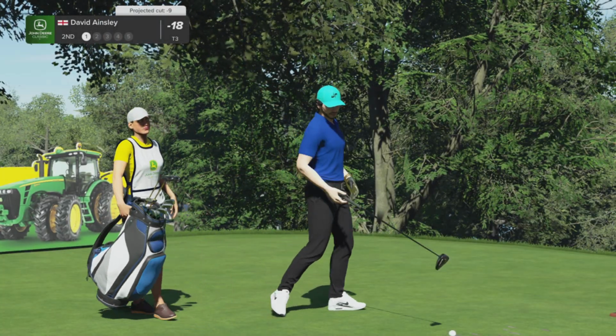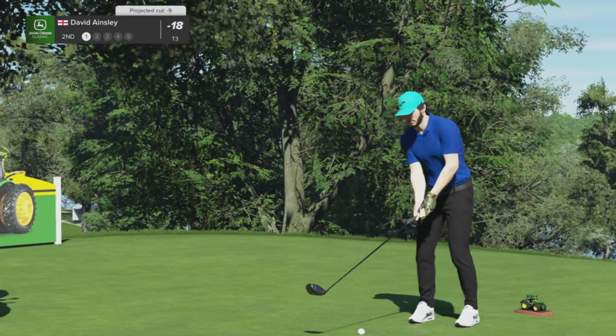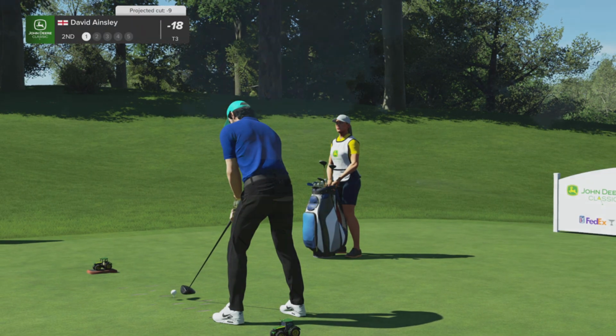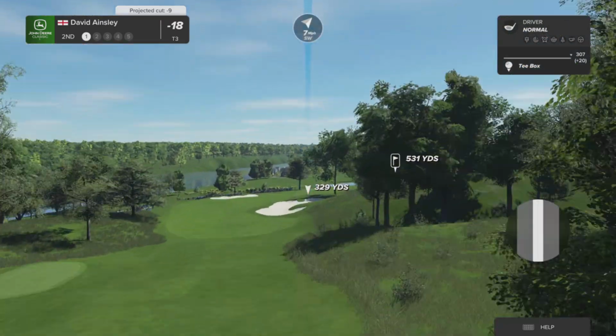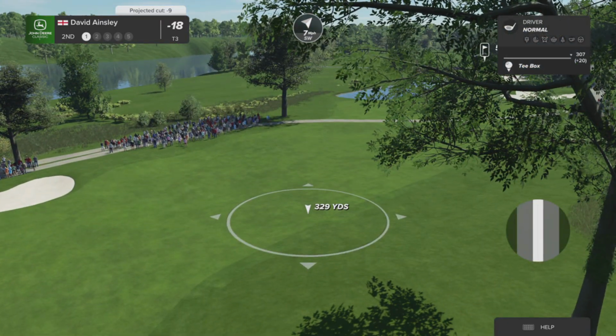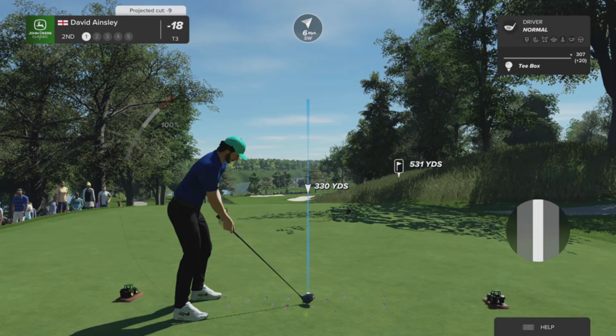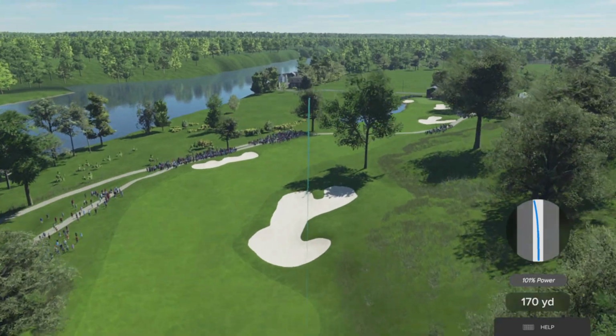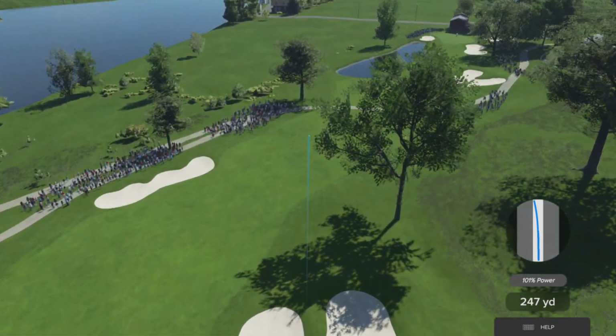Let's see what happens here on the second hole. You want to cut the corner as much as possible to shorten your second shot on this par five. Should you do that, a very straightforward second shot will set up birdies and eagles all day long. Find the trouble off the tee, and you'll find trouble on the rest of the hole. Don't fool yourself.